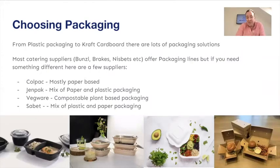Whether that's plastic packaging or craft and cardboard, there's lots of packaging solutions out there. Most catering suppliers, maybe you're the supplier who delivers your napkins and all of your toilet rolls, will have a range of food delivery packaging, and I'd explore that as well if that's an easy route for you. But if you need something different, I've listed here some different suppliers in the market who do a range of packaging products. So Colpack, Genpack, Vedra, and Sabert all do different ranges of packaging. So if you need something more specific which can deliver what you need, then have a look on their websites, because that's the kind of place that you'll find some of these more niche stuff if you can't find it through your existing catering supplier.